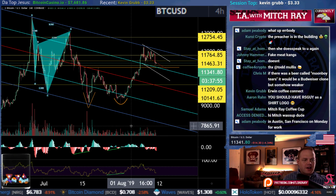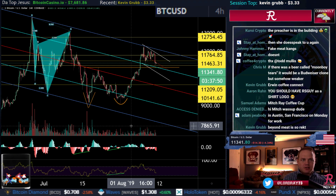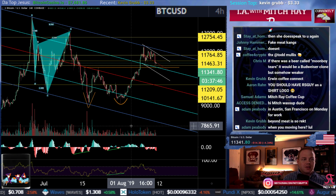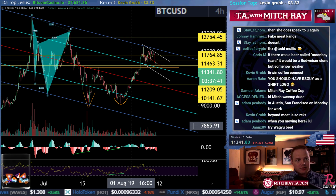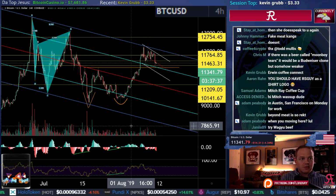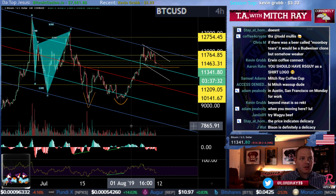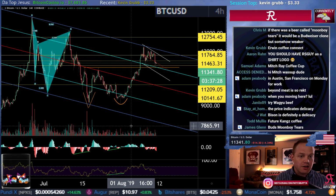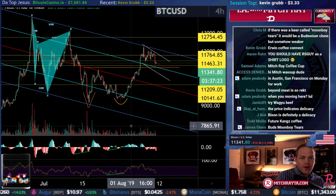I've been live for about an hour now, and just came live early to discuss the happenings with Bitcoin. It being down $500 plus today. As you can tell, the current conditions are scattered thunderstorms, isolated thunderstorms. You can see the lightning and the clouds, the overlay. Don't worry about that though.